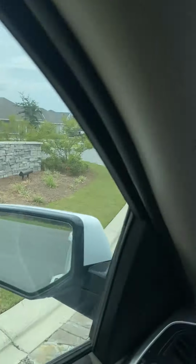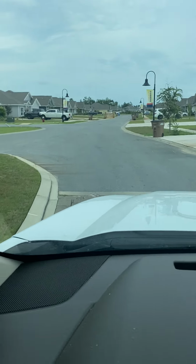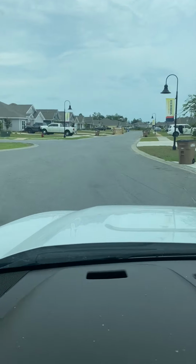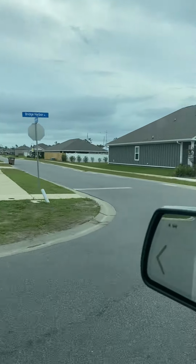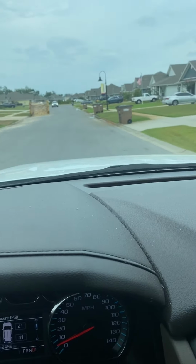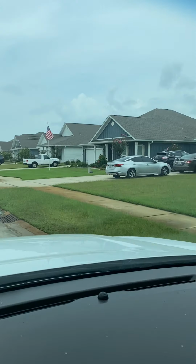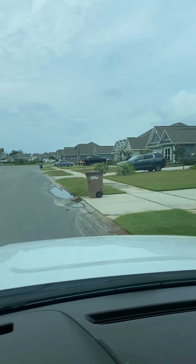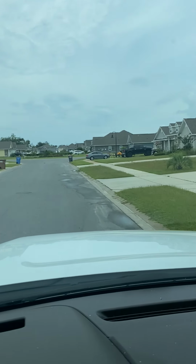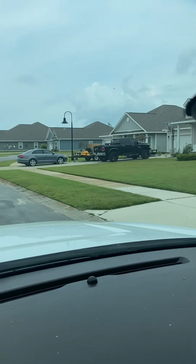Okay, I'm just gonna drive you through Bridge Harbor. And you'll just kind of see as I have homes all down in there. And then I'm just gonna kind of drive through here. This was the first phase. And the decorative street lights.